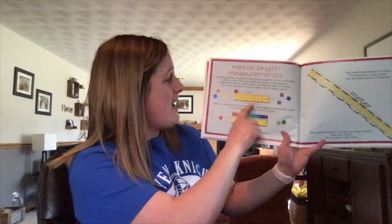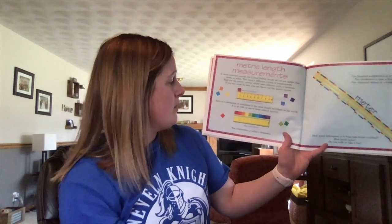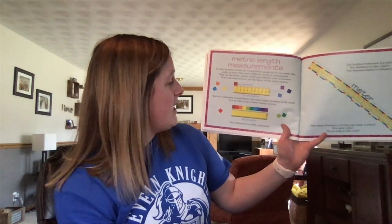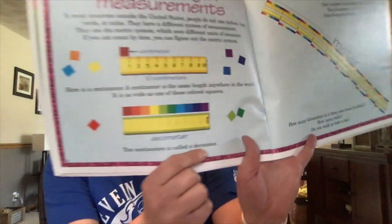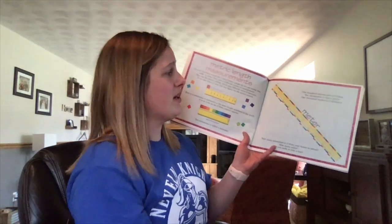So there are 10 centimeters here. Here's a centimeter. A centimeter is the same length anywhere in the world. It is as wide as one of these colored squares. So each of these colors is a centimeter. 100 centimeters is a meter.